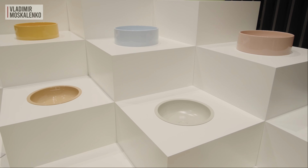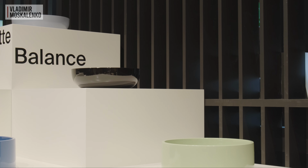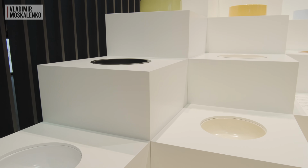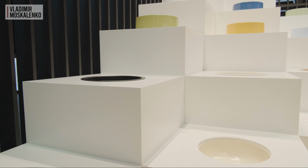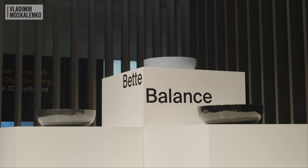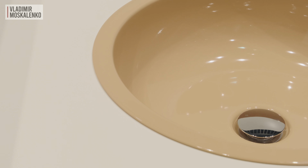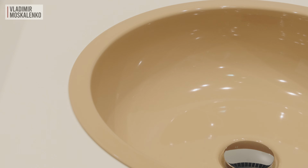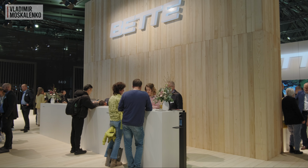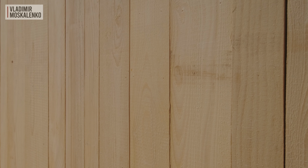As for the countertop sink, it is available in two forms, in the form of the bowl and in the form of a cylinder, which will be a wonderful accent, and the variety of colors gives almost unlimited possibilities for choice. The range offers up to 1000 color options, and this can be glossy, matte or even pearl effects. Bette doesn't use any artificial chemicals. It's an absolutely natural product, just like everything they do. Thus, Bette is responding to one important trend for sustainable development. So it is no coincidence that practically the entire Bette stand is made of wood.